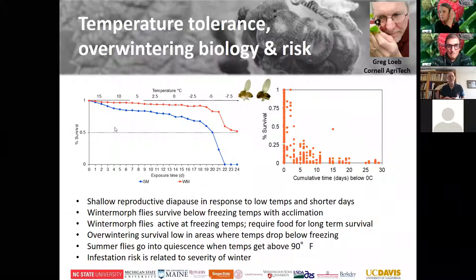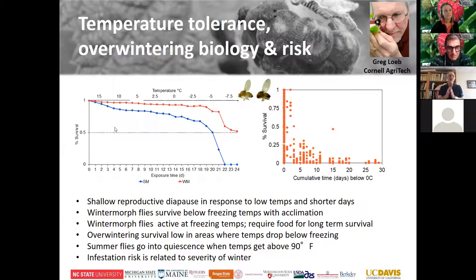You can see the little diagram of the flies; the one on the right is a winter morph fly. They are more tolerant of low temperature, and the graph on the left shows how winter morph flies in orange and summer morph flies in blue respond to declining temperatures. And you can see even at -7 degrees Celsius, 50% of the winter morph flies are surviving. That's about 20 degrees Fahrenheit, whereas all the summer morph flies have died.